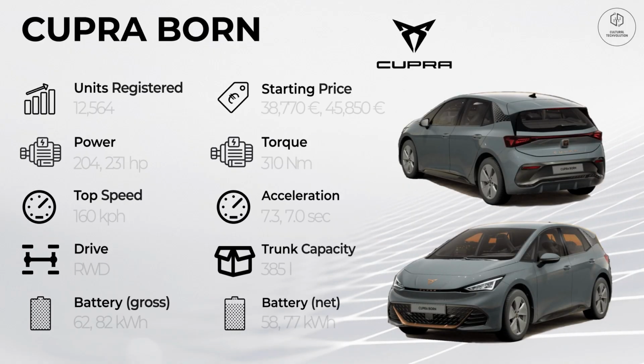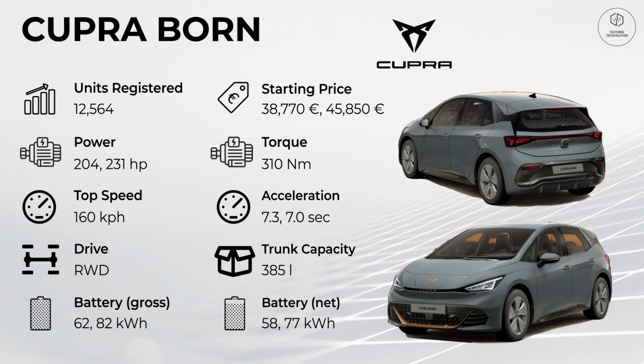At number 6, it is Cupra Born with 12,564 new vehicles registered in 2022. Cupra Born is a high-performance electric vehicle that offers an exciting driving experience, and hence it can be considered by consumers who want a premium feel in a compact car segment, while not spending above 35,000 euros after subsidies for a vehicle providing a range up to 400 kilometers.